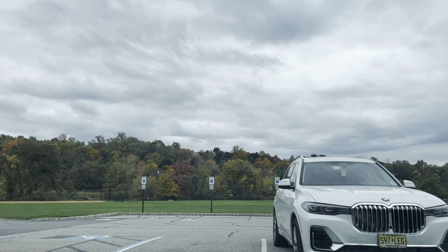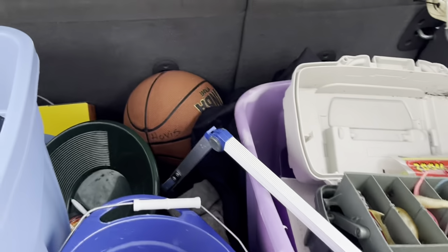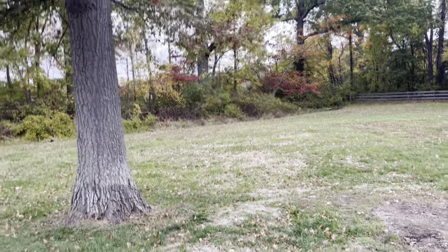52 degrees. Not too humid. It hasn't rained that much in the past week or so, but we're gonna get out there and see what's popping. Stay tuned. Get my handy dandy grabber. Let's get to it.